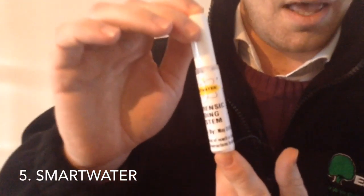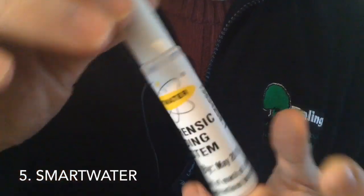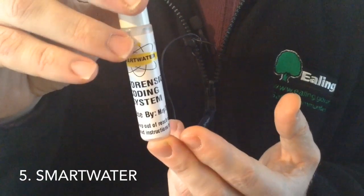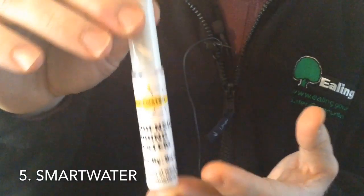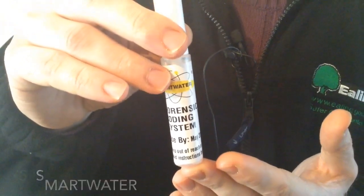This is where the council and the police are handing out SMARTWATER or MetTrace. Now this is an invisible solution that will show up under ultraviolet light and it has a unique reference number for each solution. Once this is registered, it means that whatever you have marked with the SMARTWATER is now registered back to your property and yourself.